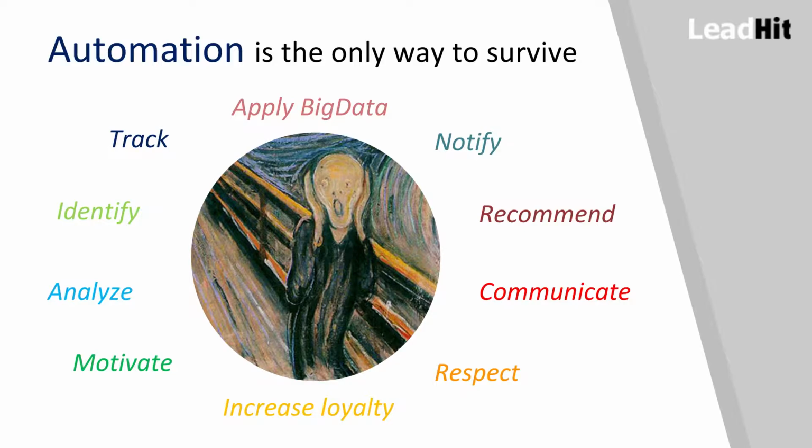So automation, let's talk about scale and automation. This is the only way that all of this stuff is possible. And we don't have a bunch of people in the background running around making sure of each customer, because we don't have to. Automation is not that difficult to put together, but it does start with data tracking. So all of these things are involved in each of our teams in our office. The big data, the notifying, recommending, communicate, respect, increase loyalty, motivate, analyze, identify, and track.